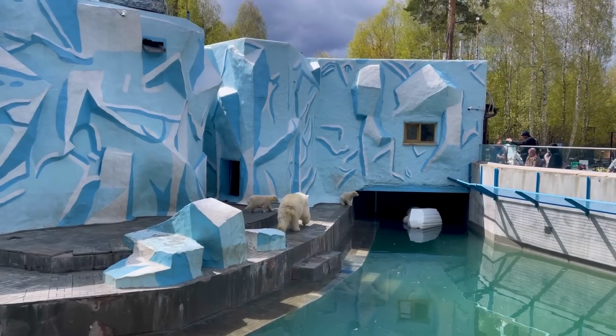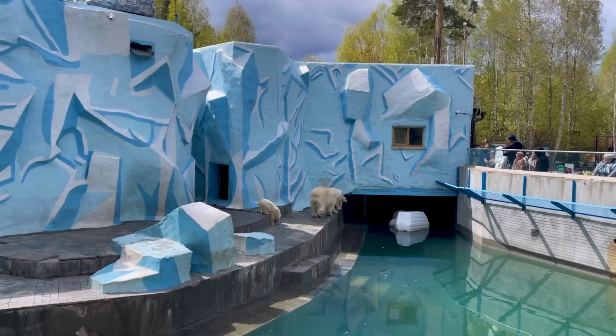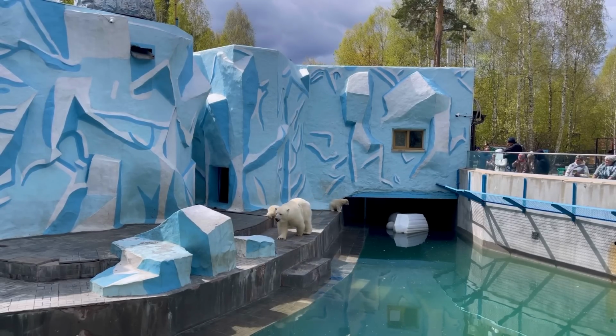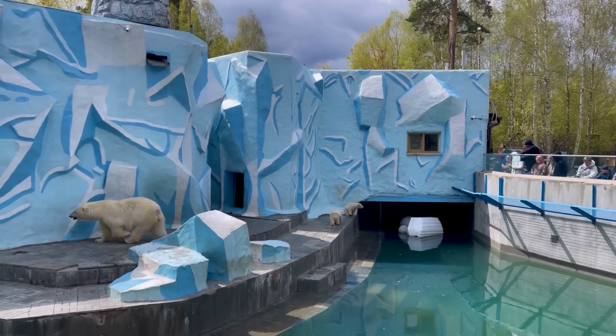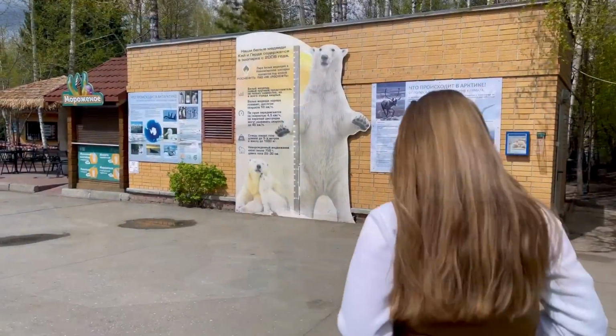The saddest enclosure has to be the one where the polar bears are because they are amongst the biggest animals we saw, but they had the smallest area to walk. The female was walking back and forth, just pacing, and you have to imagine that the cubs were going to be raised in the same environment. Now, I'm not anti-zoos, this is just how I felt.